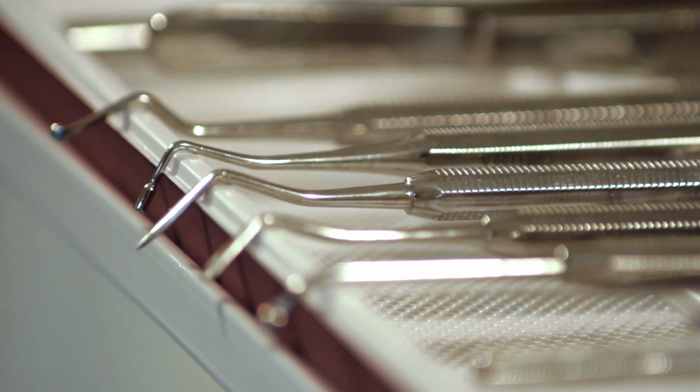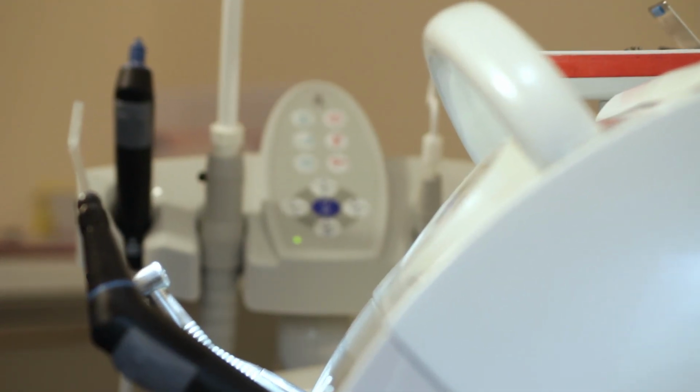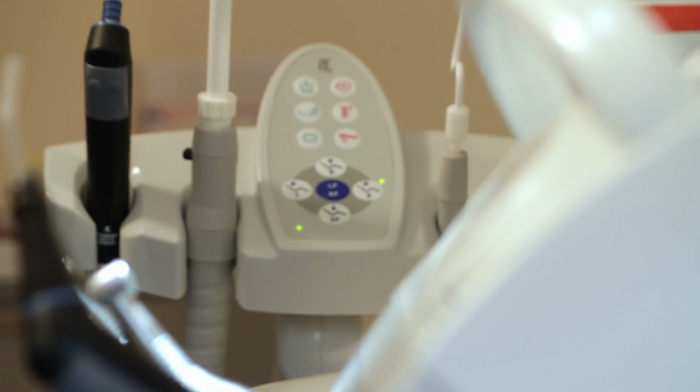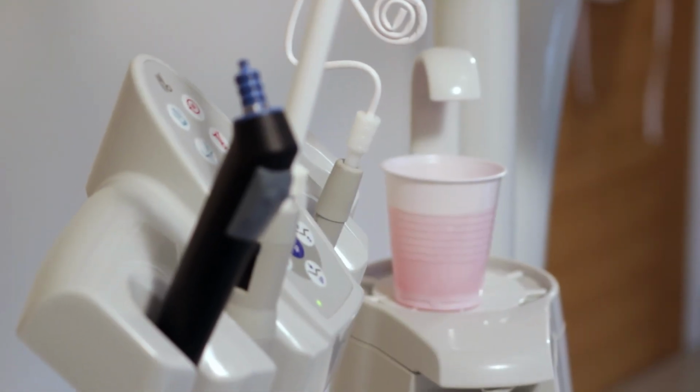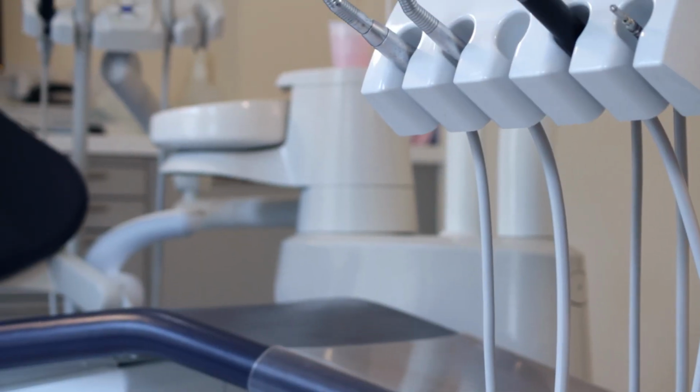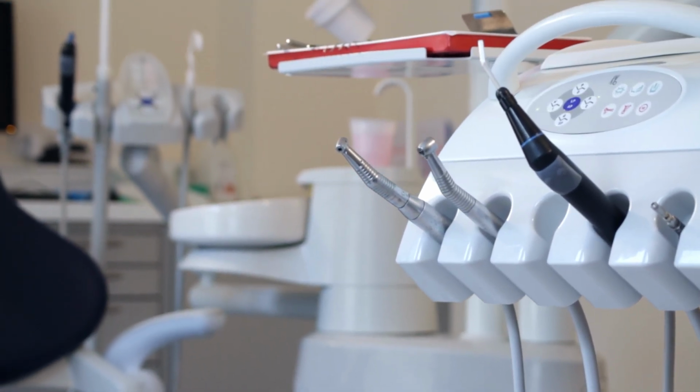What we do in this room is we look at the patient's mouth, see what obstacles they're up against, explain what disease they've got, explain what we need to do to solve it, and show them what they need to do at home to solve it. Because although we help them here, it's really what they do at home that's the most important.